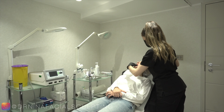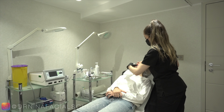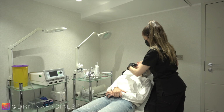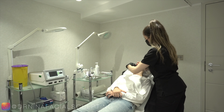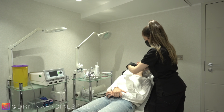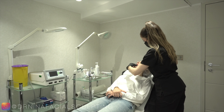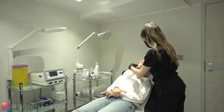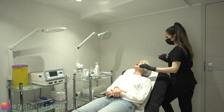So the cannula, as you can tell, because it's completely blunt, the treatment is comfortable, it's not very painful. The cannula allows for more safety. However, it may trigger a bit of swelling for a couple of days later. Lovely. Okay, well done. Okay, close for me. Great.